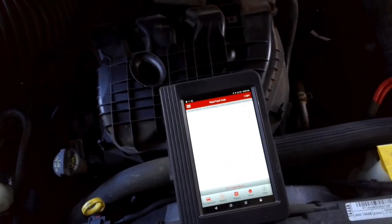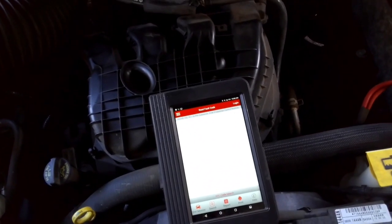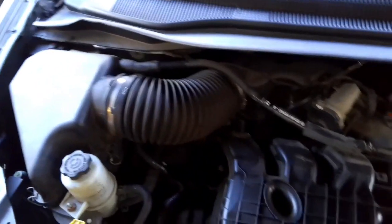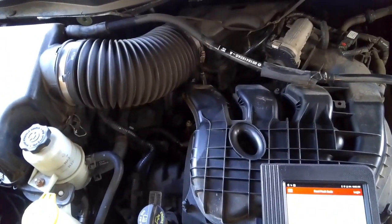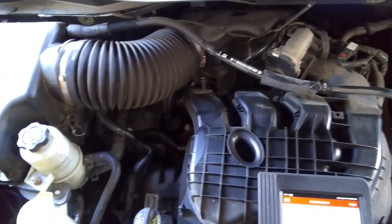So I'm going to go ahead and get a coil, and then we'll put it in. As you can see here, I got the intake back on when I took it for a drive. You definitely want to do that. And then, like I said, I didn't even tighten the clamps.